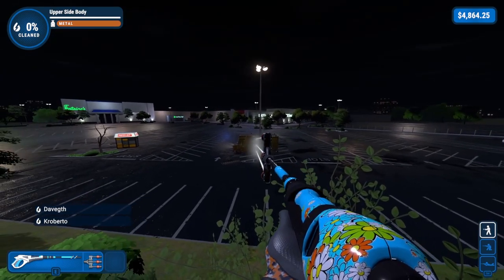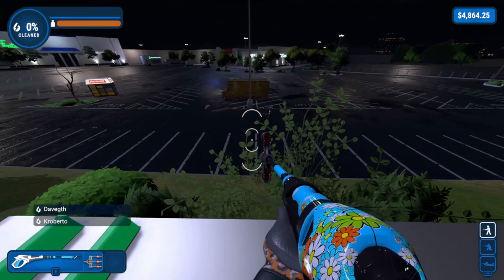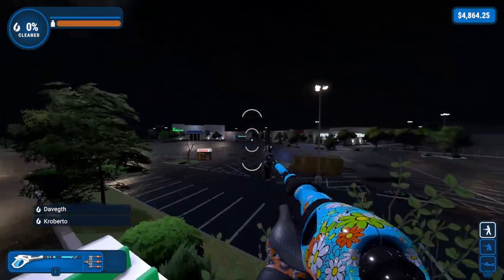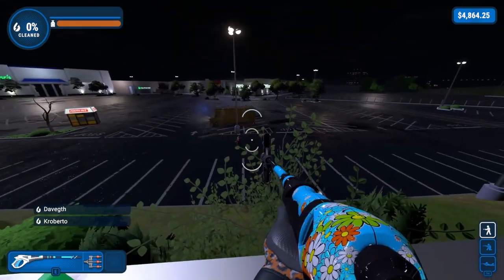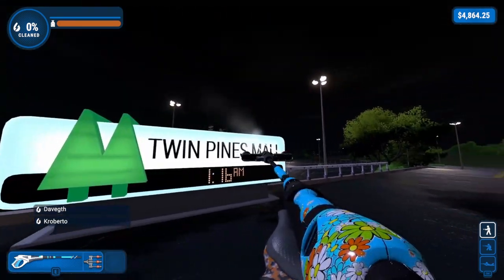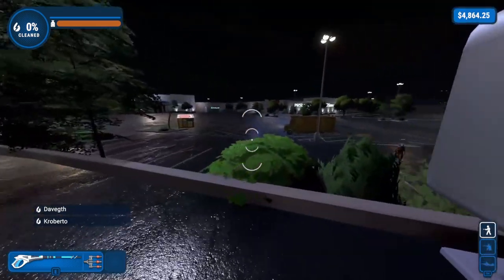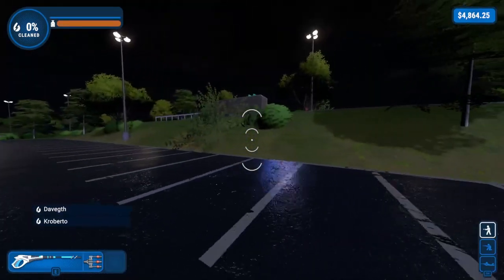We are playing PowerWash Simulator, and as you might be able to tell from this beautiful hill right here, we are at a beautiful parking lot. Yes, very iconic parking lot. We are playing the Back to the Future DLC. Whoa! And we're at the Twin Pines Mall. Remember the sign for the future. I actually didn't remember the sign, but this hill is so iconic, man.